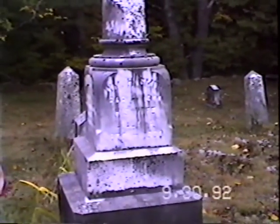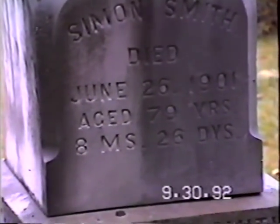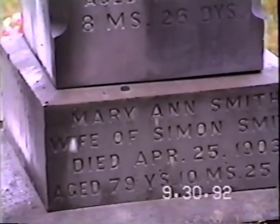Into this stone, it says William H. Smith, 1868 to 1950. His wife, Lila, 1870 to 1930. This is the big stone kind of in the middle of the cemetery. Side of the stone, I'm not sure if we can read it or not. It says Simon Smith, died June 26, 1901, age 79 years, 8 months and 26 days. And just below it, it says Mary Ann Smith, wife of Simon Smith, died April 25th, 1903, age 79 years, 10 months, and 25 days.